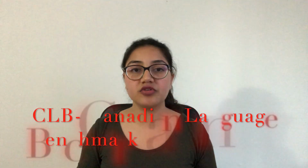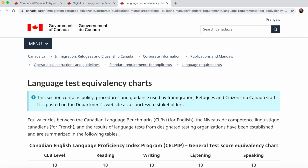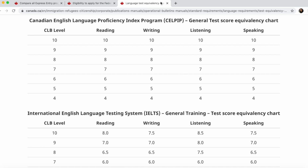Just before I start with the three programs, I want to tell you about two terms which I will be continuously using when I explain these programs. The first term is CLB, the Canadian Language Benchmark. When you apply for these programs, you are tested on language, either through IELTS or the CELPIP exam. I'll show you a quick video of what CLB is and what scores you need to get. On this screen you can see the language test equivalency charts. Here you can see that if you give the CELPIP general exam or the IELTS general training exam, what your CLB will be based on your scores in the four sections.